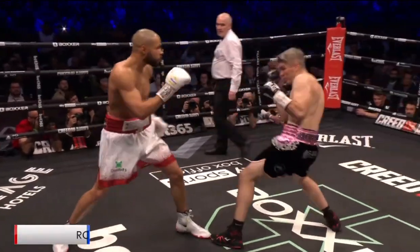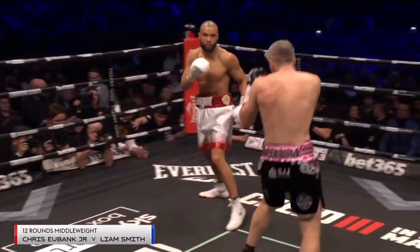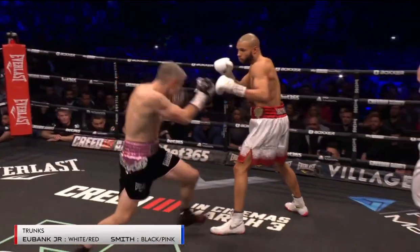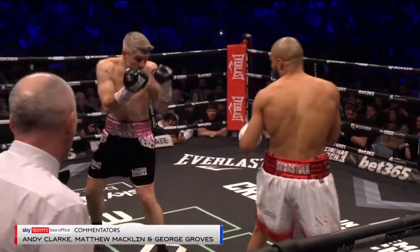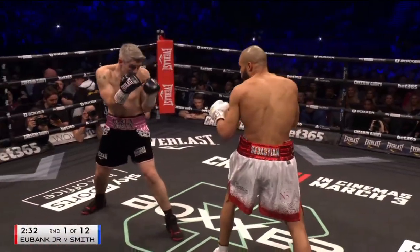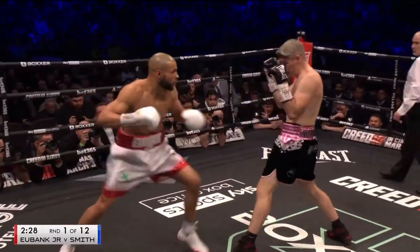There goes the opening bell. Eubank in that white and red, Smith in the black and pink. You can see the height difference between the pair of them. On the tale of the tape, it's a couple of inches. Eubank stands quite upright at times. Smith will look to box out of a little bit more of a crouch, keep that guard intact, move that head off the punching line as much as he can. Eubank just looking to try and get on the jab early on.